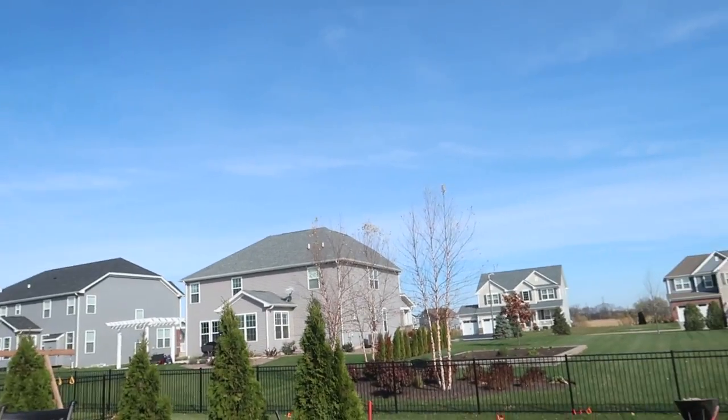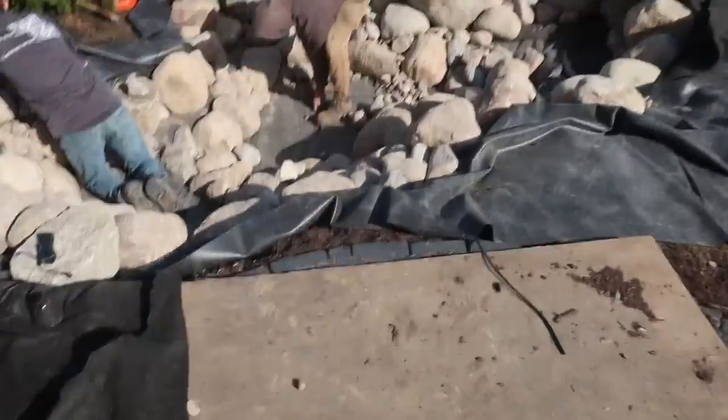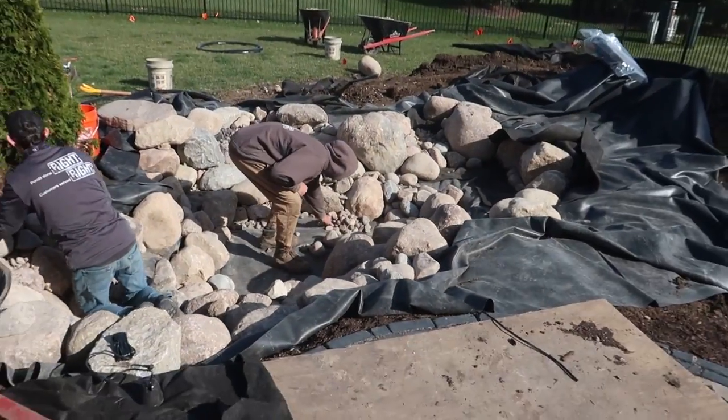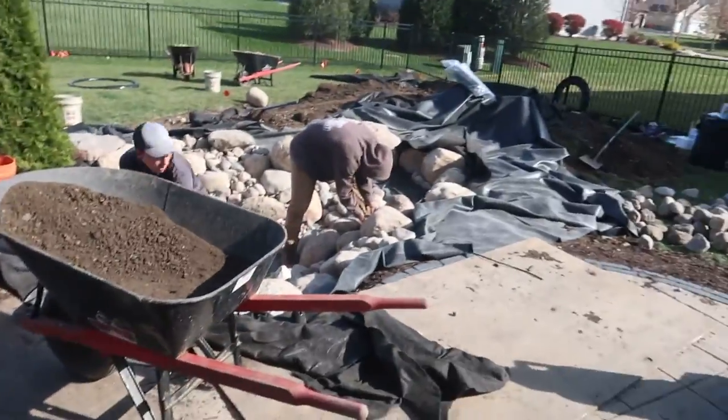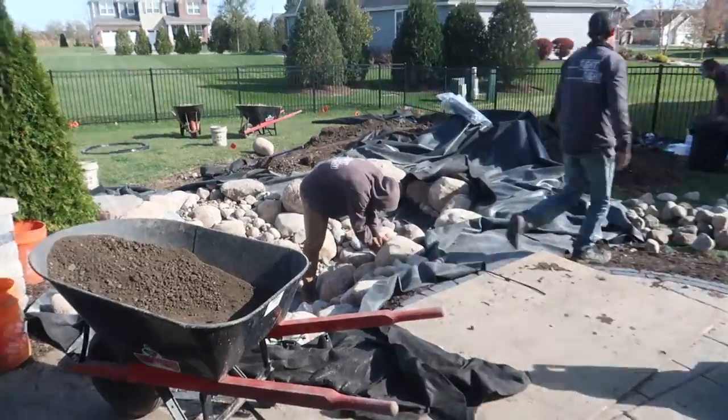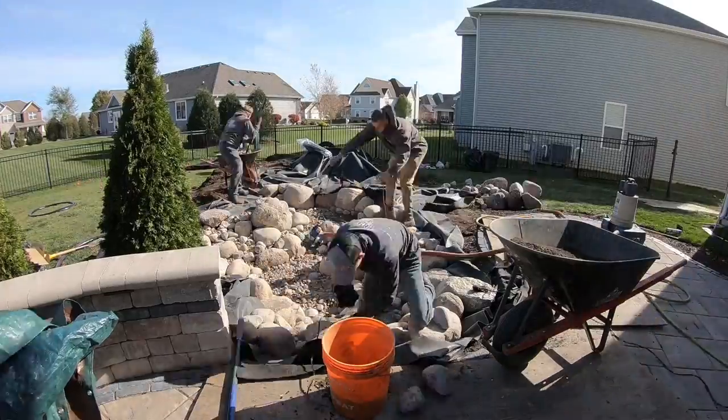So we got Jack and Corey down here kind of positioning the lights. One of the key things when the placement of the lights, obviously I want all the lights pointing away from the viewing area. I don't ever want to be sitting on the patio or up here in the kitchen area and lights shining back at us. They can be quite blinding.